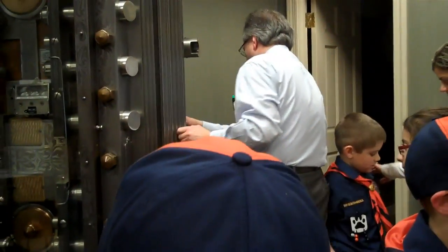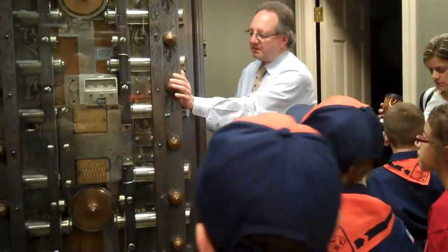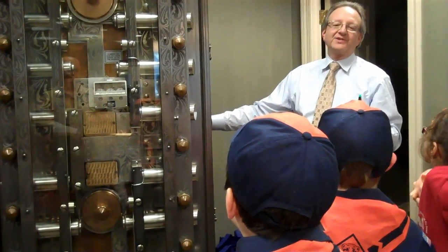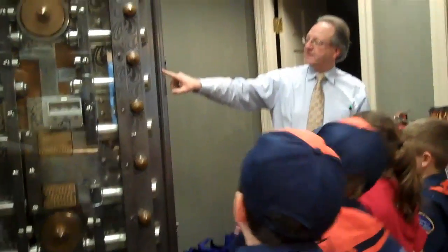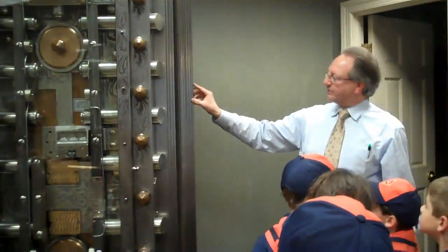Okay, now I want to show you about how much this door weighs. One time there was a guy here to do service on the door, and I asked him how much the door weighed, and this is what he said. Do you see these plates here? There's 10 plates here. These plates. He told me.